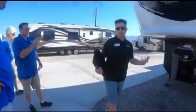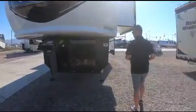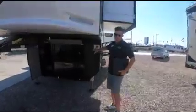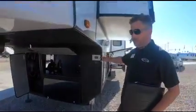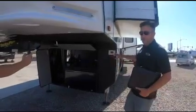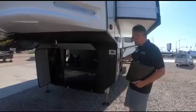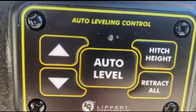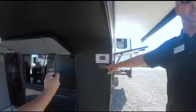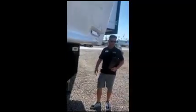Basically, when you get to where you're going to camp, your controls for getting it off the truck are right here. You're going to be able to lift it off the truck pressing these buttons. Now once you do that and you pull away and you level it out and you're good to go, when it's time to pack up and leave camp, if you hit this button right here called hitch height, it's going to put the fifth wheel back to the same level it was when you unhooked it from the truck. Oh wow. So it automatically remembers where it was when you unhooked and puts it right back to that level.